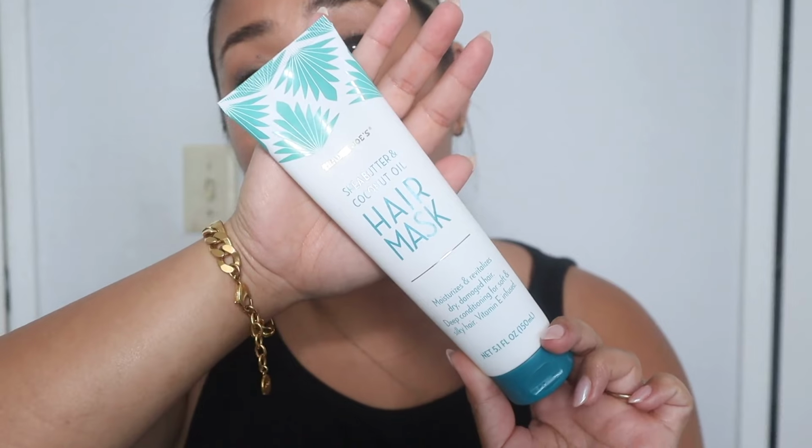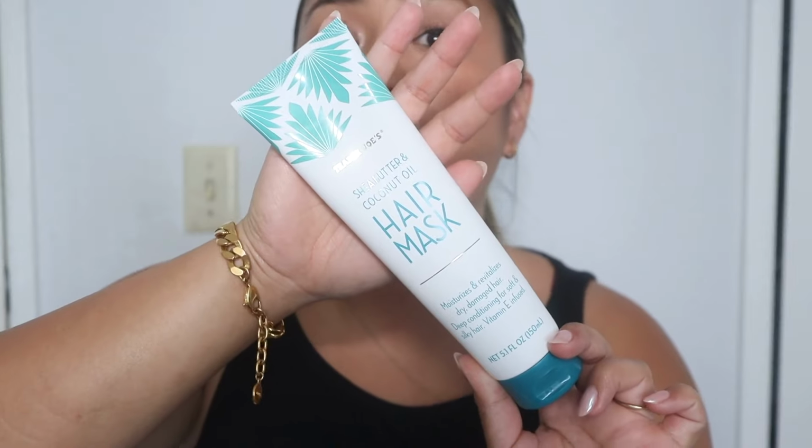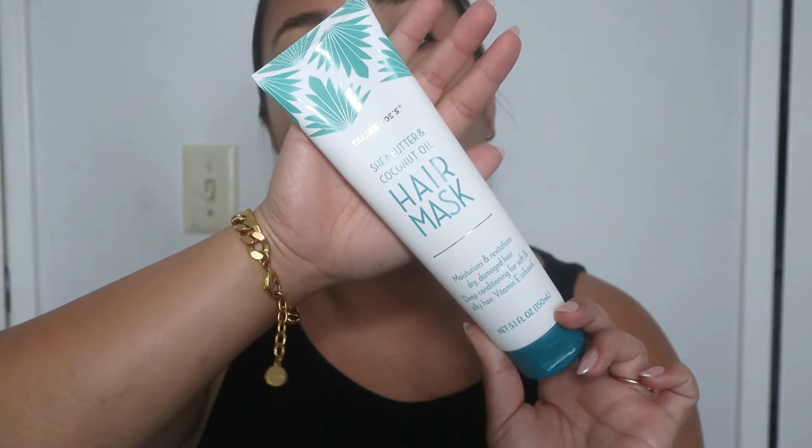But the first Trader Joe's product I want to mention is their hair mask. This is a thicker hair mask, and it can be really nourishing and hydrating. It's made with coconut oil and shea butter, and it's such a good deep conditioner if you have dry, damaged hair. Every single time I use it, my hair feels nice and soft and silky afterwards. But even better, with it being so thick, I feel like it just cocoons my hair in nourishment, and it ends up feeling so much stronger afterwards.